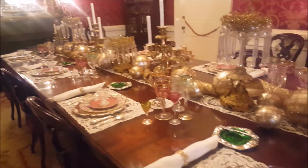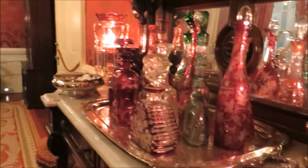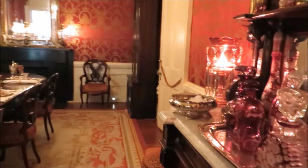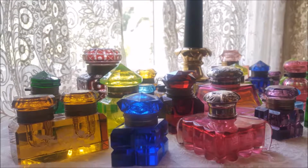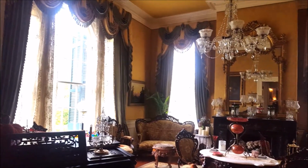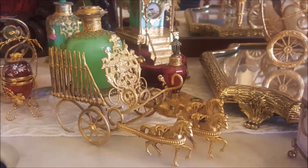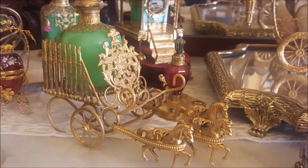But it's our decorative arts that I started doing years ago when I lived in California and has become my specialty here at the Towers. We have wonderful antiques in the different rooms, unusual collections that you will rarely see anywhere else outside of museums, and things that I've been amassing now for about 45 years.